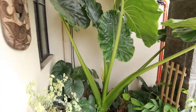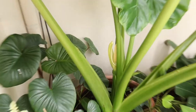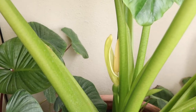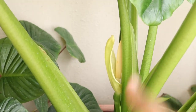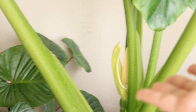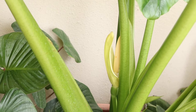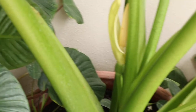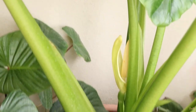It's because nagkaroon siya guys ng flower. I'm not a very plantita. I'm just a low-key plantita. Nakikiplant lang ako kay Mami. Pero as you can see guys, meron pala siyang flower. If you guys know that, please let me know in the comment down below if you guys know na yung dumpkin talaga is nagkaka-flower guys. Pero I think it's very rare to see a dumpkin na may flower.